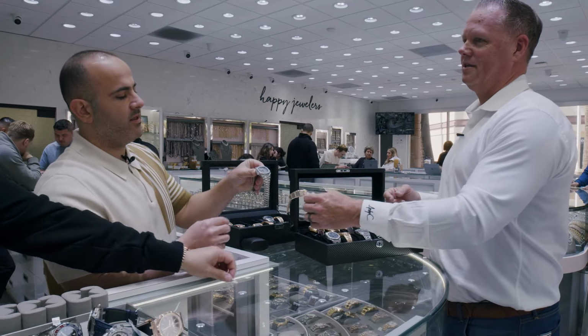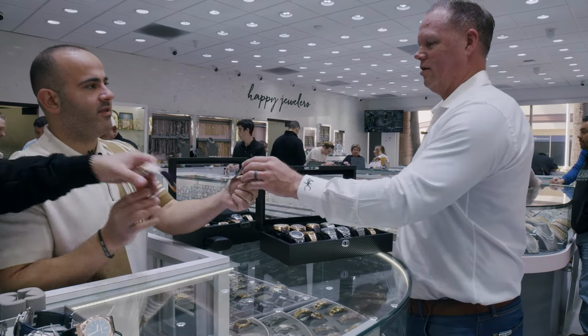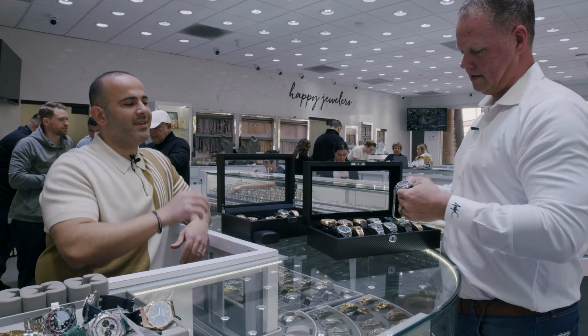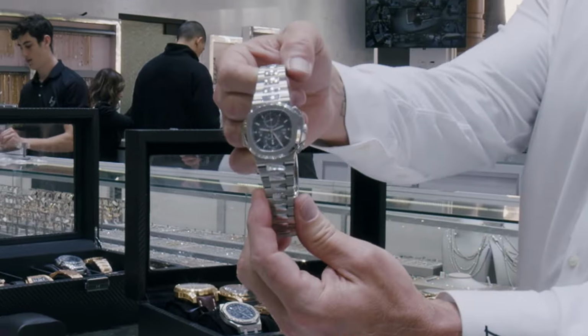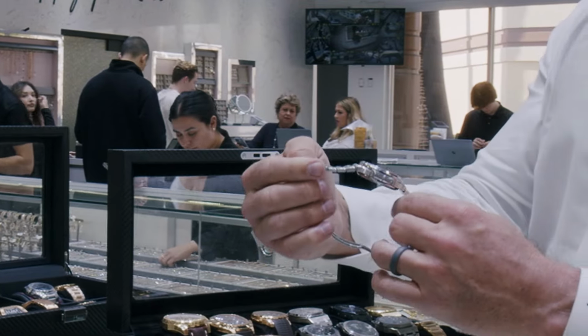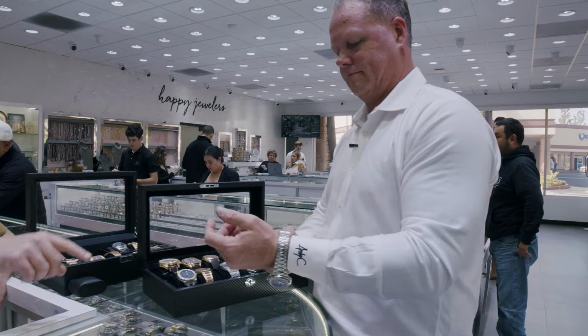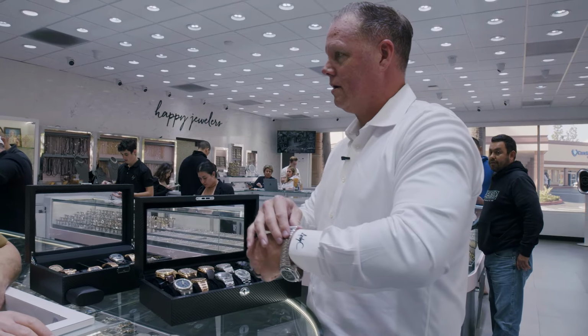I've had my eye on one of these forever. This is the ultimate Nautilus. This is a 5990 Patek stainless steel. That's a stunning piece. At the top of the market, these were going for 240 to 250. Today, you can pick it up in the 110 to 115 range.